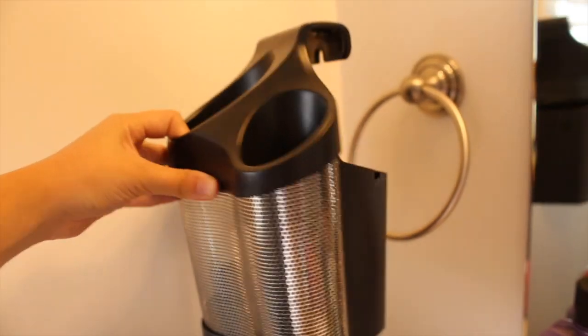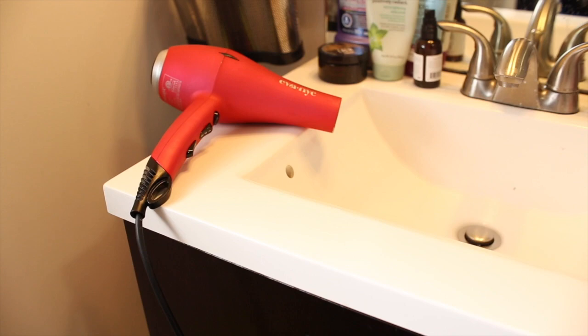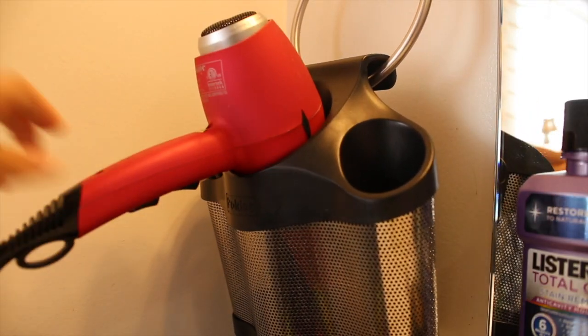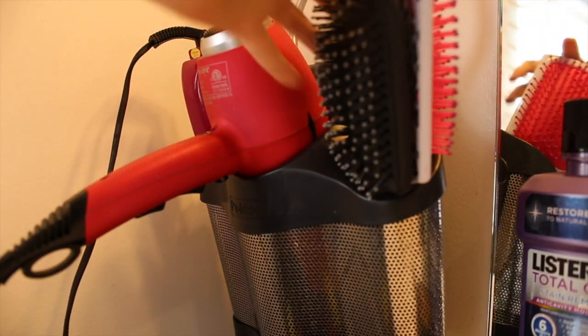Okay, so this next thing is more for if you use hot tools for your hair. This is my kind of hot tools holder. First of all, it saves a ton of space if you don't have a lot of counter space. I just keep my straightener, hair dryer, and my hairbrush, which is not even a hot tool. I keep those all in there so I don't have to continuously get things out. But a lot of real estate is saved by having that.